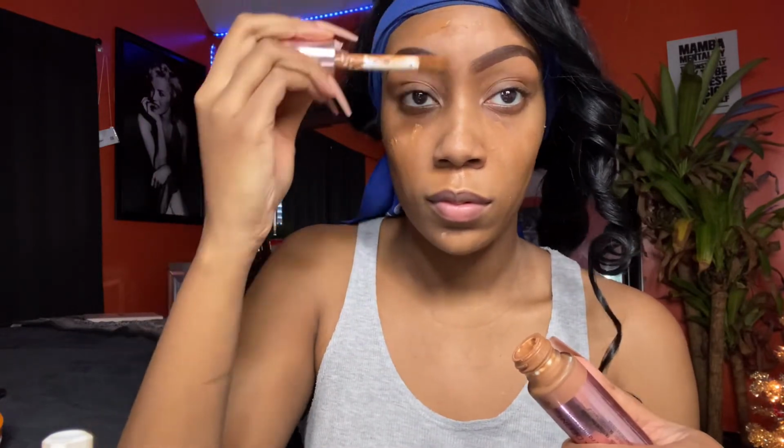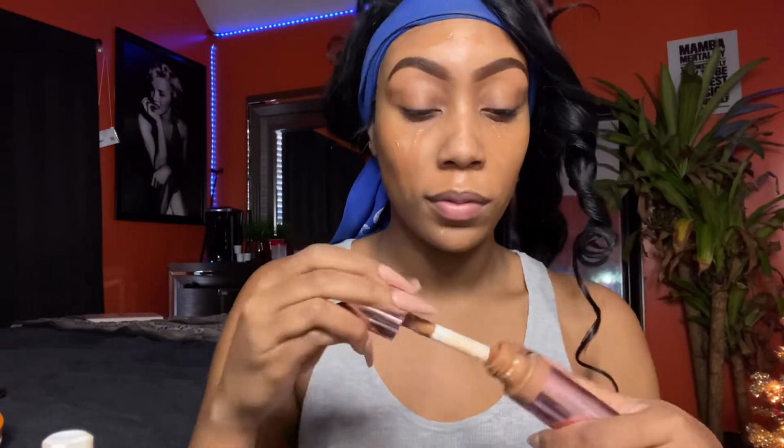But I was also almost out of this, so you'll see I actually used a little bit of the NYX Born This Way foundation, and I think it turned out really, really good. So I used the NYX Born This Way foundation in the color Mahogany.